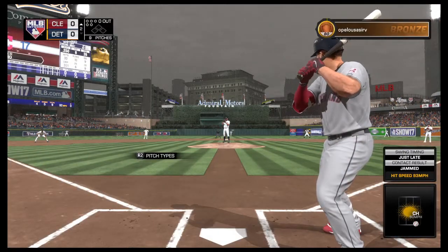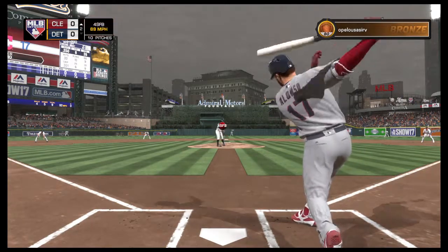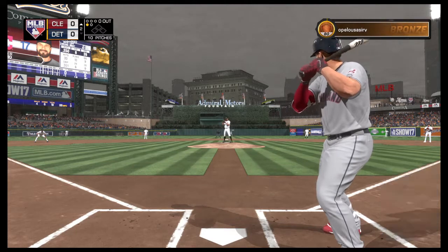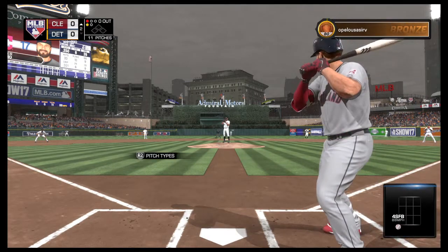Now at the plate, Yonder Alonso. He'll start things out here in a tie ball game. First baseman number 17. First pitch of the at-bat. Swing and a miss way behind the big fastball. He may have to get his eyes checked on that one, because if he's looking for a fastball, man, he had no chance of catching up to that. He better check his eyes. He was really late. And that one stayed too low, apparently.